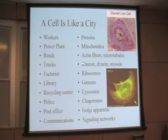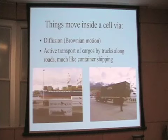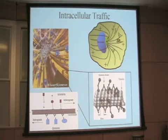So I'm going to focus on this transportation system, roads and trucks. And inside a cell, small molecules like ATP can move by diffusion, but larger things move by active transport of shipping cargoes, and it works a lot like the container shipping industry. So here is an artist's rendition with the microtubules coming away from the nucleus as these yellow fibers and the cargoes are blue, and the microtubules are like the interstate highway system. The minus end is anchored near the nucleus, and the plus end is out near the periphery, and motor proteins haul cargoes back and forth along these filaments.